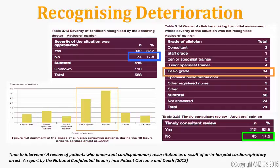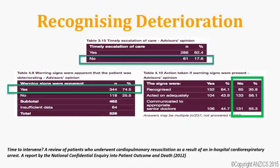So in terms of recognising patients that have a deterioration, the severity of the situation often goes unrecognised. And one of probably the basic reasons it does go unrecognised is that in the 48 hours prior to having a cardiac arrest, the highest level of oversight these patients had was a junior doctor or a nurse attendant. Consultant attendance was quite low in the previous 48 hours. So we have our most junior and most inexperienced staff, and given the demands we place on them in terms of detecting, it makes sense that they'll end up failing. And when we do recognise that there are warning signs, we often don't escalate care in a timely fashion, and our responses are usually inadequate or not communicated to senior doctors.